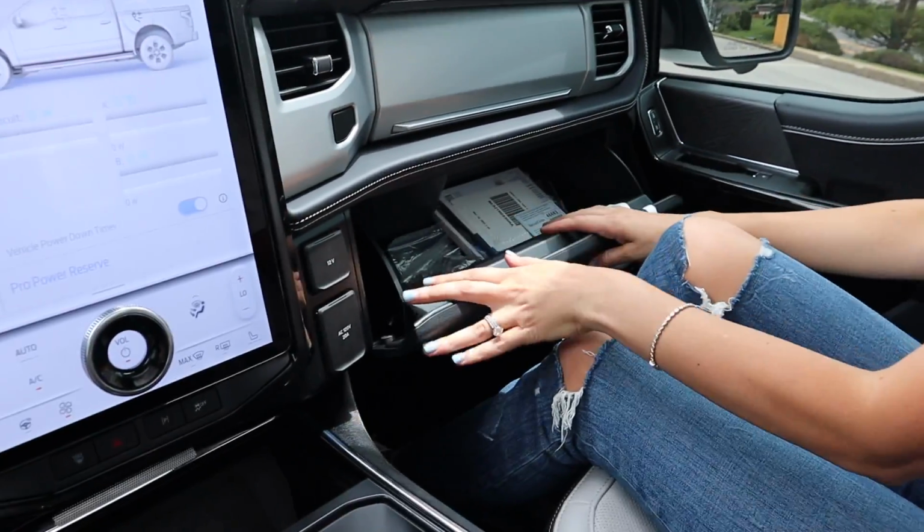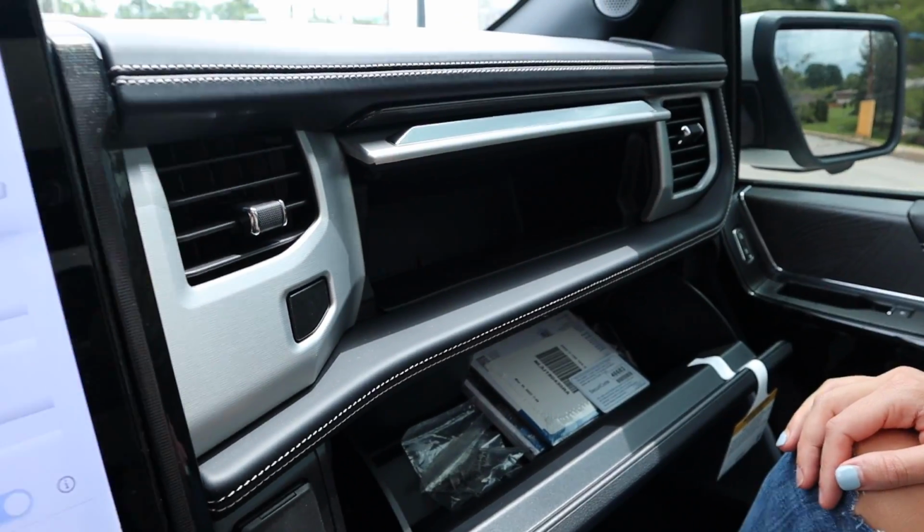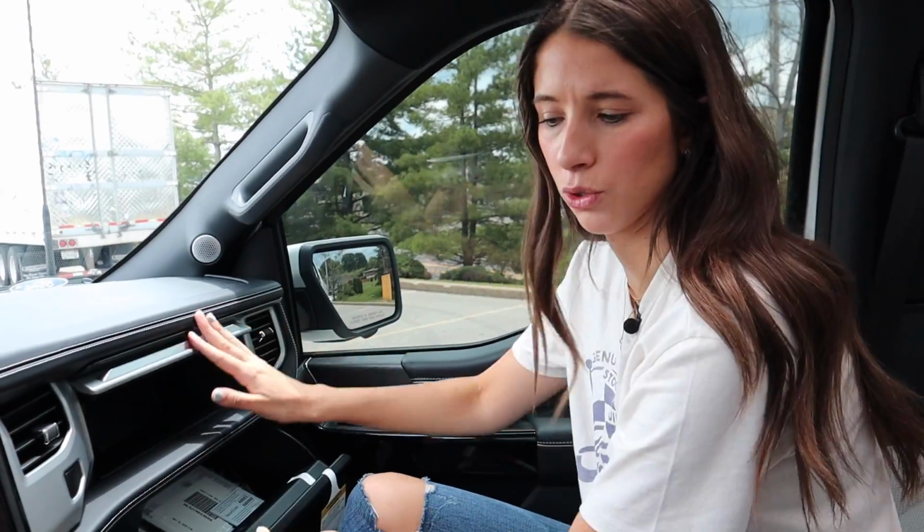Just a few more cubby spaces to show you before we get to the front and the trunk. Okay, so we have our standard glove box right here, but a pretty decent size. And then we also have another compartment up here as well. So I just love any sort of extra storage, and then a 12-volt and an outlet here as well.